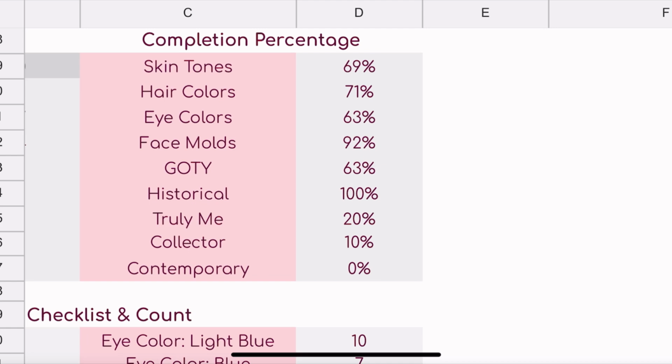Girl of the Year, 63%. I'm not as keen on completing this line as I was Girl of the Year, but I would like to complete it eventually. I'm just not in as big of a hurry as I was with historicals. Historical, 100% complete. It brings the absolute biggest smile onto my face to see that, because not only are they the reason I collect American Girls, but they are the reason I collect dolls in general.